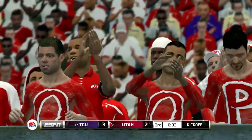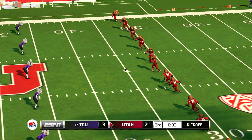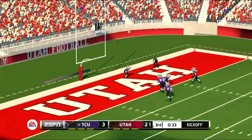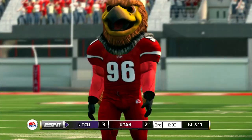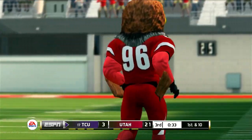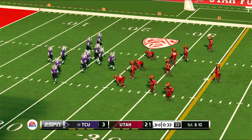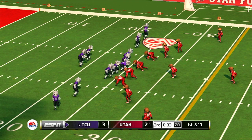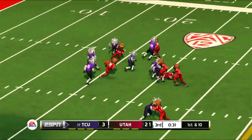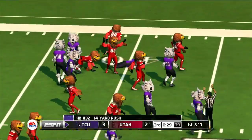Looks like they're ready for the kick. He just drills this one. And it sails out of the end zone for a touchback. There's got to be some sense of urgency to this offense right now. They don't have the luxury of wasting drives if they want to get back in the game. Brought down at the 39-yard line.